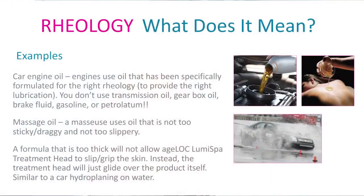And one way to explain it is think about cornstarch and water. Cornstarch and water, if you smack it hard, it goes solid. But you can pick it up or try to pick it up and it can flow right through your fingers. That's because it has a different rheology. And we've done special testing to make sure that we get this with our treatment cleansers.